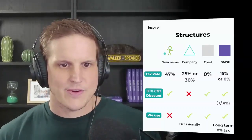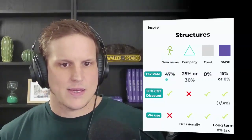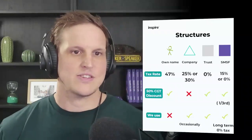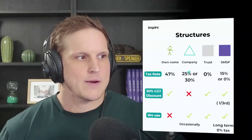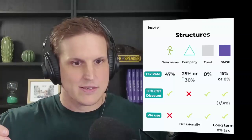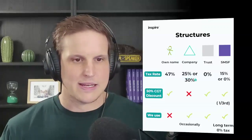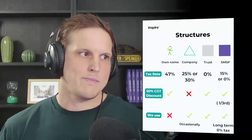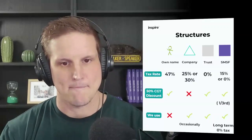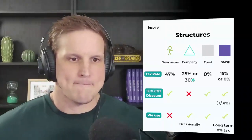Now, in terms of this first one here, your own name, the tax rate actually goes up to 47%. So do keep in mind that's the marginal tax rates. The more income that a person earns, the higher their percentage tax rate will be. If we go over to a company, there's two different tax rates for companies: 25% being the small business tax rate, basically if that company runs a small business, or 30% being an investment only company. Now, there are certain conditions where we might be able to get an investment company under that 25% tax rate. But again, if we go high level, there's 25% for small business, 30% for investment.